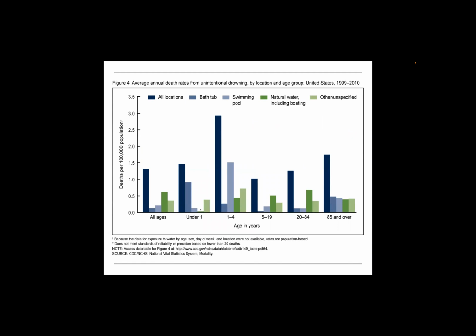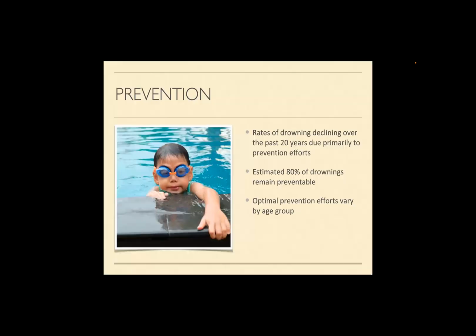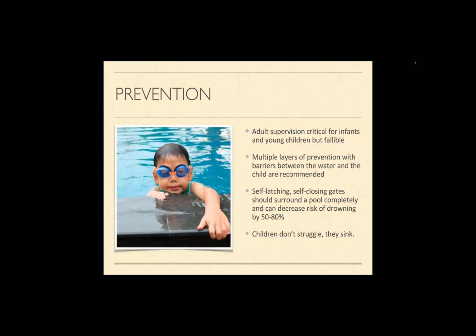And I kind of already covered this, right? Little kids drown in bathtubs, swimming pools, older kids drown in larger bodies of water because they have more risk-taking behaviors. So like I said, drowning is declining over the last 20 years due to prevention, but still 80% of drowning events remain preventable. And we really have to target the different age groups to determine how best to prevent drowning for that particular age group.